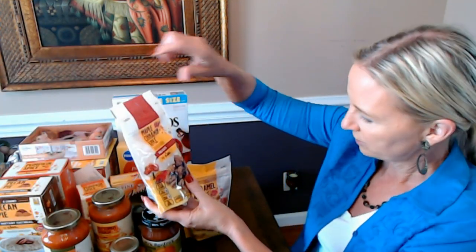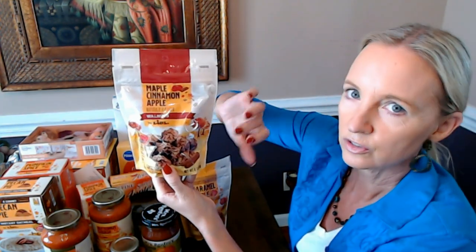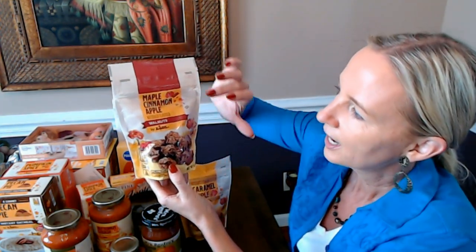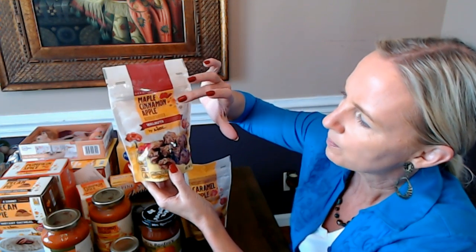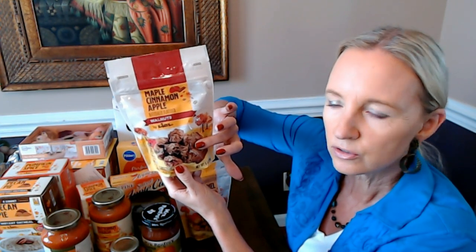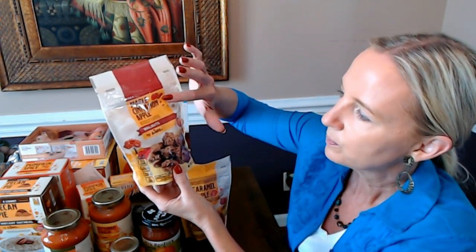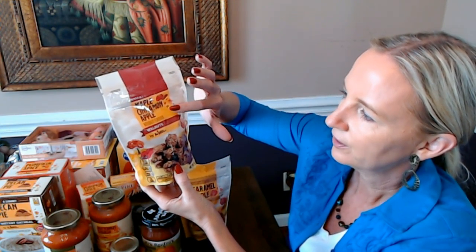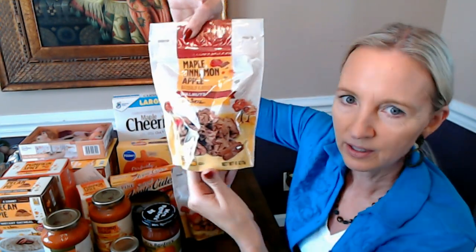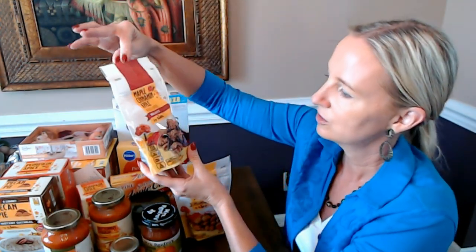And we have these two things that are kind of similar. Look at these little clusters of maple, cinnamon, apple walnuts. It's little walnut clusters. Oh, that looks so good. Oh my goodness. With maple, cinnamon, apple flavor. Naturally flavored. Look at that. That looks delicious. Oh my gosh.